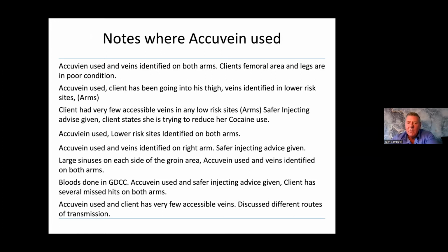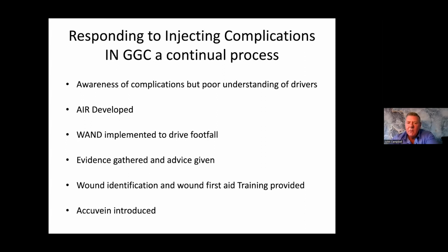Now, the way we would use that process, we go through the full assessment of injecting risk. By the end of that assessment, we have a really good idea of what's going on for the individual. We use the Accuvein over the lowest risk area in the arm. That highlights veins under the skin. We then give the individual a marker pen, and they mark the individual veins on their arm. We double check that with the Accuvein again, and when they leave the service, they have those marks that highlight where their accessible veins are. We ask them to report back to us and let us know if they could access them okay. Okay, but it's been a bit of a process for us.